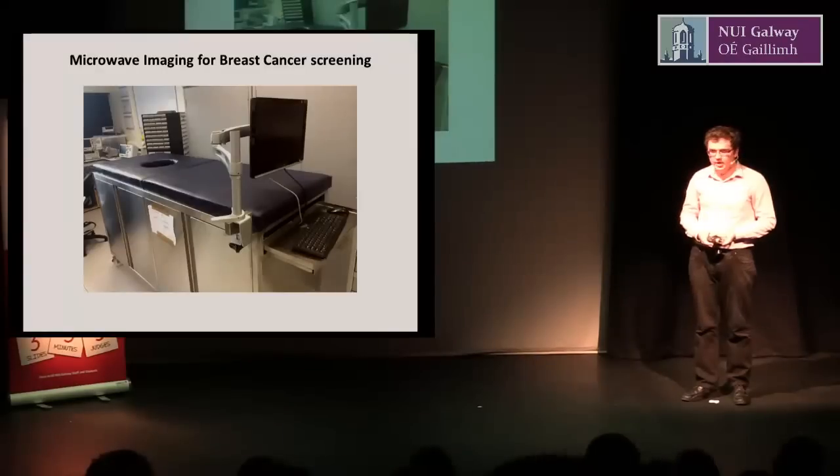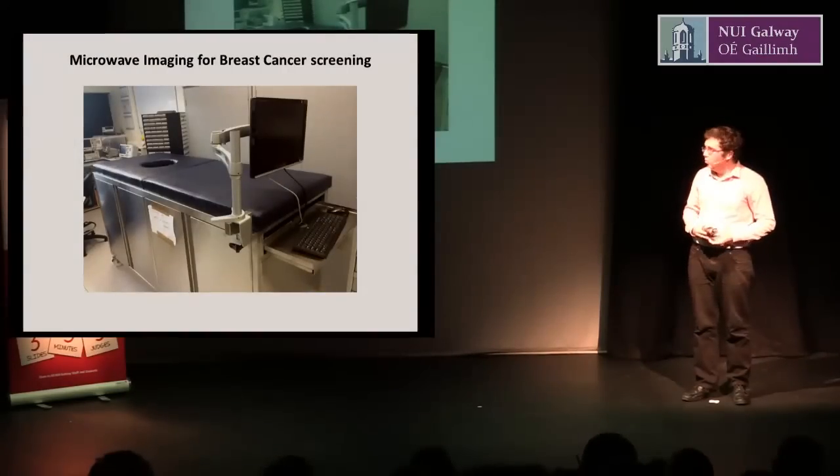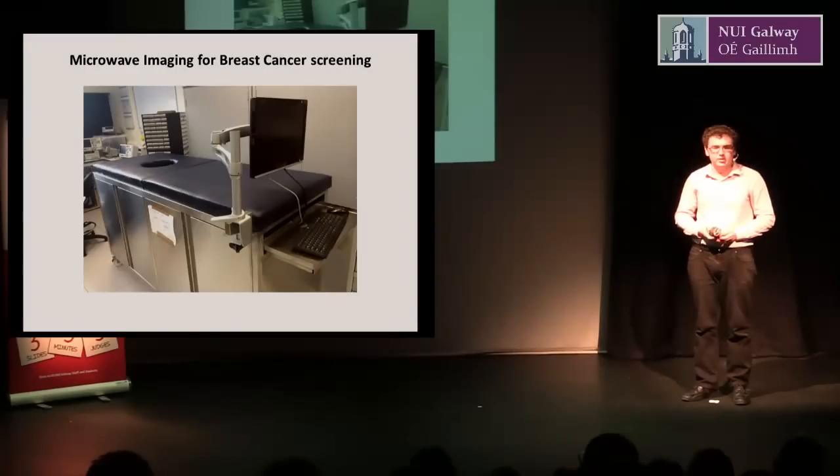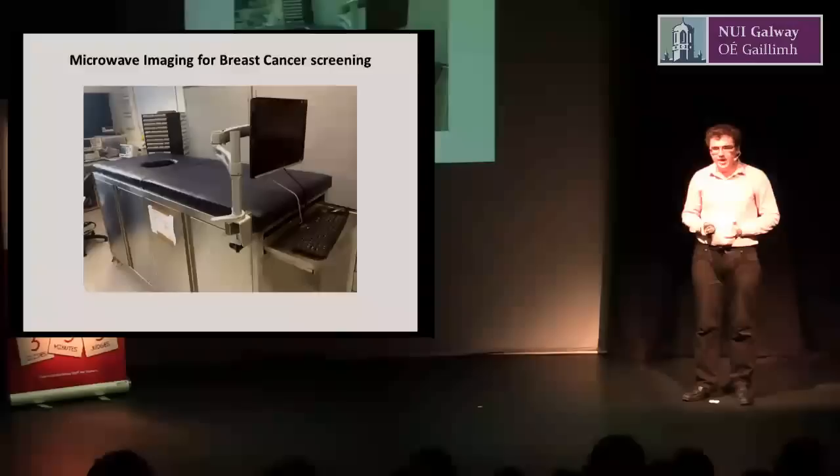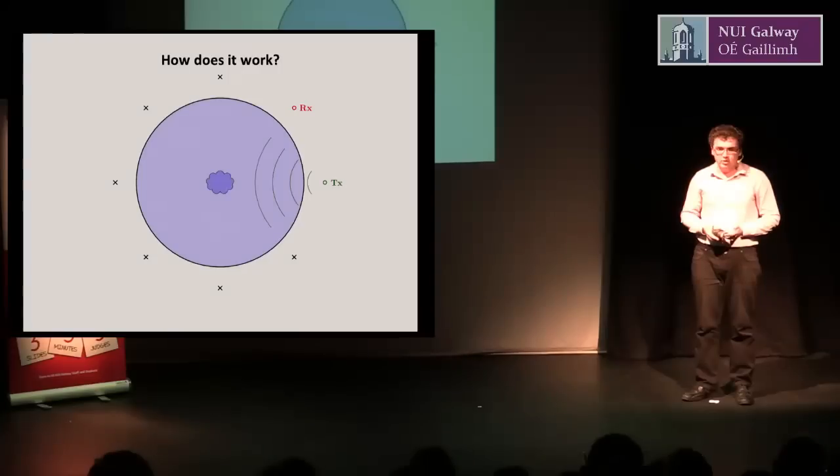So microwave imaging is a promising alternative that can make breast cancer screening as simple as blood pressure monitoring. My devices, such as those developed at NUIG, shown here on screen, are low cost, costing almost 10 times less than the equivalent X-ray mammography system. So they can be used in GP surgeries and local clinics all across the country. They also use low-power microwaves instead of the more harmful X-rays, which means that patients can be screened more often and at younger ages.